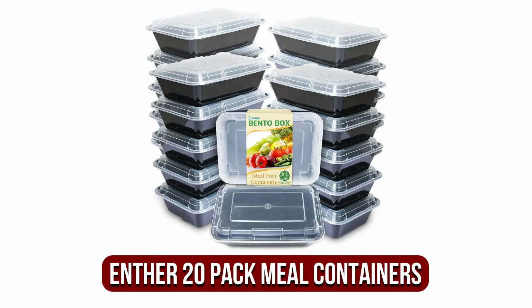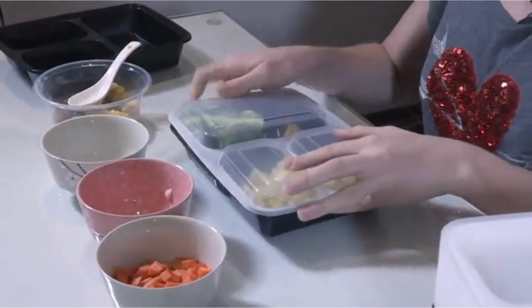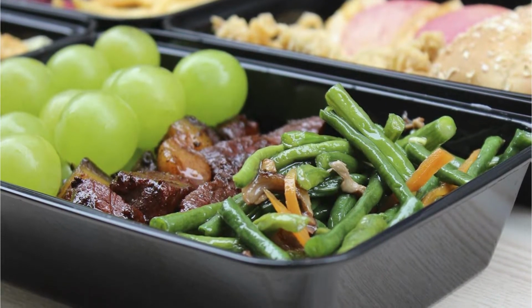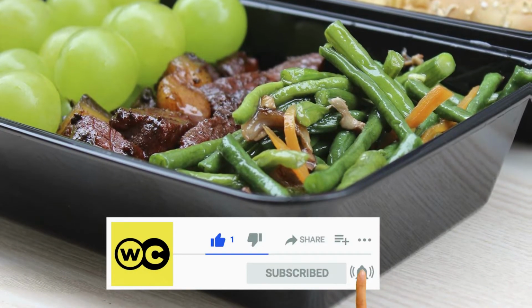At number 1 is the Enther Bento style 20-pack meal containers. Enther Bento boxes are made to last and withstand the rigors of everyday use. They won't break and, better yet, they're microwave safe, making them a perfect option for anyone who wants a hot, freshly prepared home-style meal at work, for example. They're BPA-free and have been thoroughly tested and approved for everyday use.